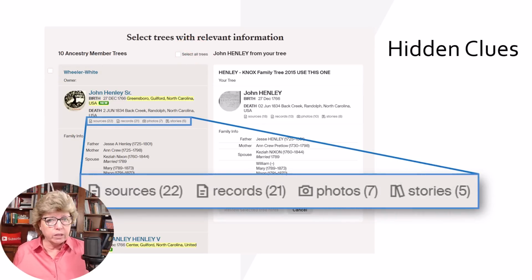So what we really want to do is pay attention to the sources, the records, the photographs, and the stories. Now, if you'll notice here, there's quite a few sources, records, and stories. Now, Ancestry will always deliver to the top of this list on the left-hand side the trees with the most sources and records, okay? And a lot of times you'll find in this list that people are just importing from other people. And a lot of times they're not importing the sources, they're just importing the people. So if you're seeing nothing up here, that is caution. Basically, don't import, because they're getting that information from somewhere, but they're not telling you where.